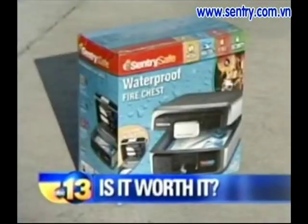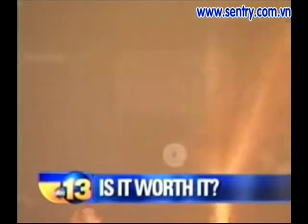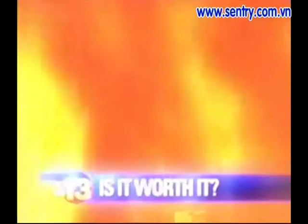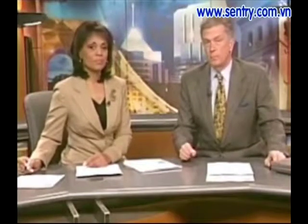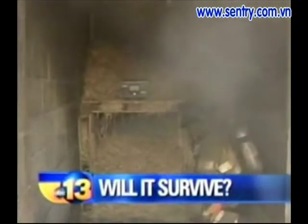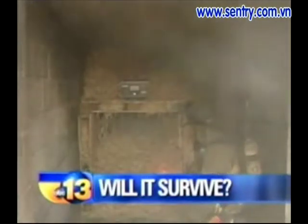Plus, you work to keep your family safe from a fire in your home. Why not protect your personal documents as well? We're looking at a fire safe box tonight. Is it worth your money? Still to come tonight, how safe are your important papers? We surround a fire chest with flames to see if not only it survives, but if what's inside survives.